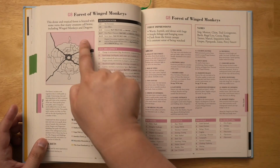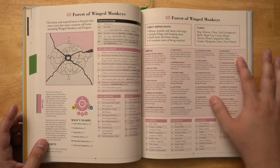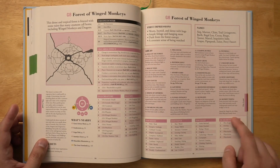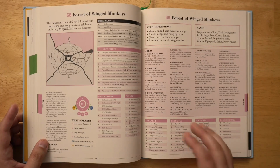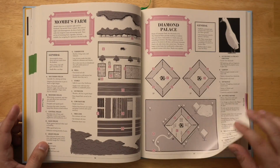Here we have one of the wilderness areas, the Forest of the Winged Monkeys. And again, it's designed the same way that the lake was, where you can randomly roll to move further and further through this series of encounters. It's a little bit like the system in the Labyrinth adventure game that I worked on, where there's all of these encounters already planned for you, but you're not necessarily going to see all of them.